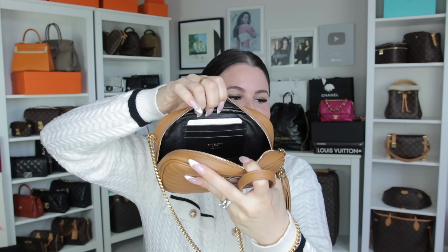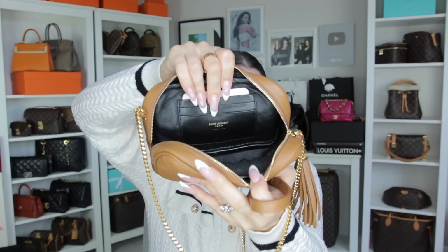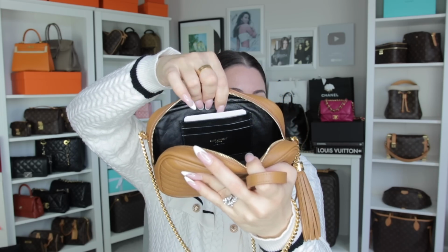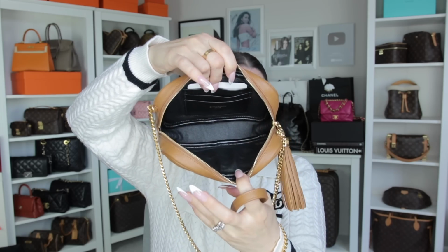So you have the 3 card holders on the back. That is all you get interior wise. Then you have Saint Laurent Paris stamped there on the bottom card holder. They are probably pliable enough to fit maybe 2 or 3 cards in. If you wanted to take this just on date night or out for a night out, you can just fit your essentials in here and go.